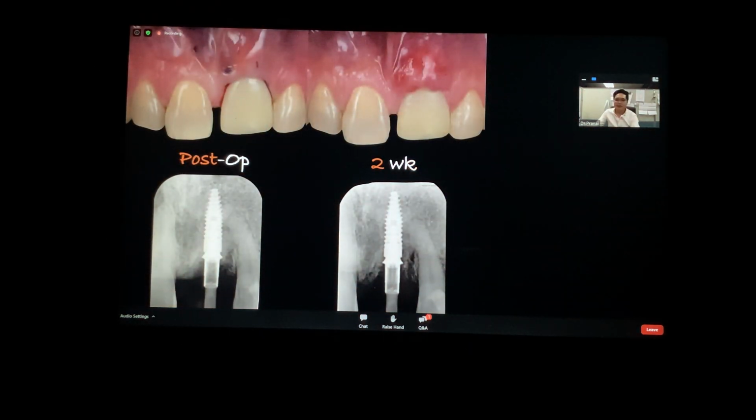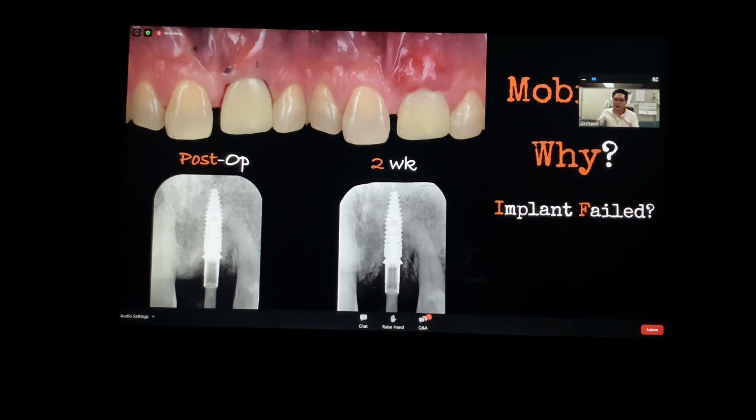It looks puffy. It looks like there's pus going on. And when I touch it, it moves. It's mobile. So why does that happen? Did the implant fail? Or is it because the screw is starting to loosen? So let's test a little bit.